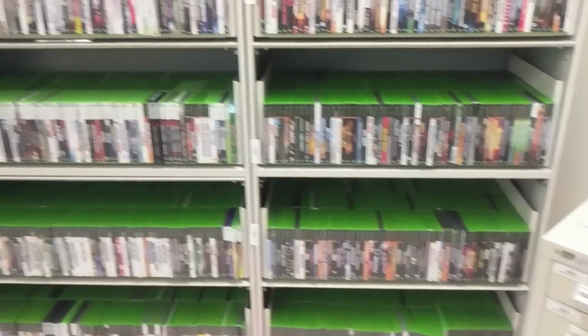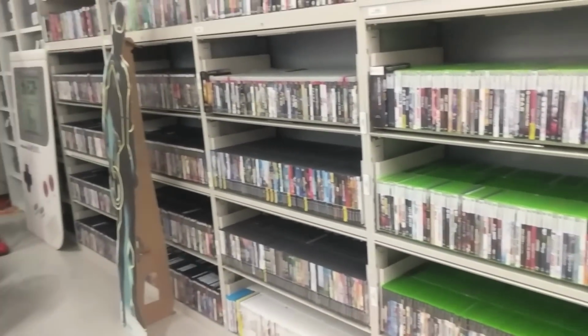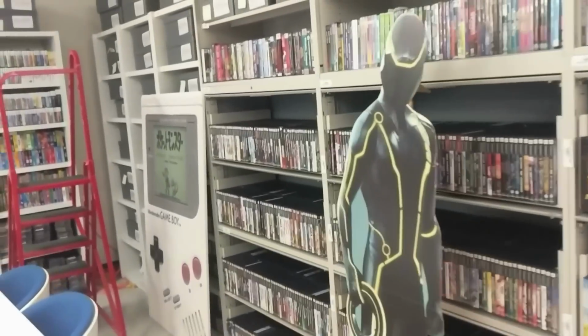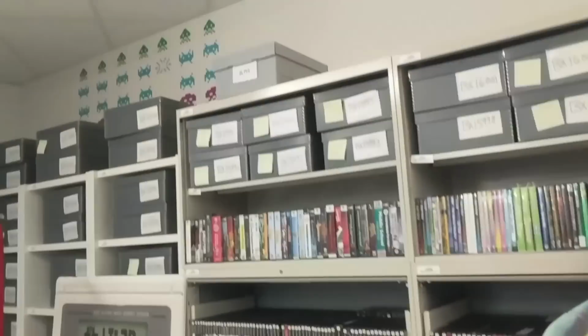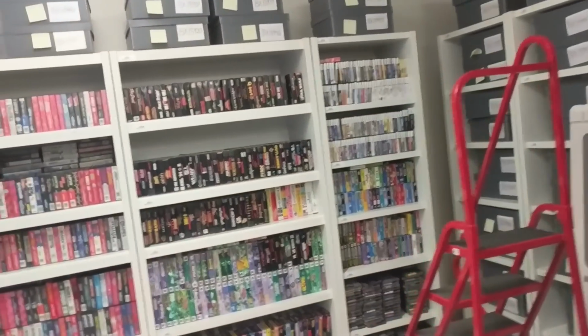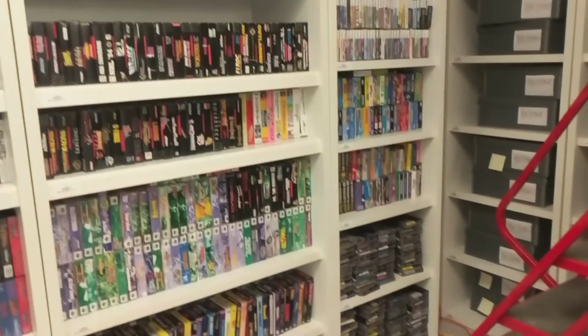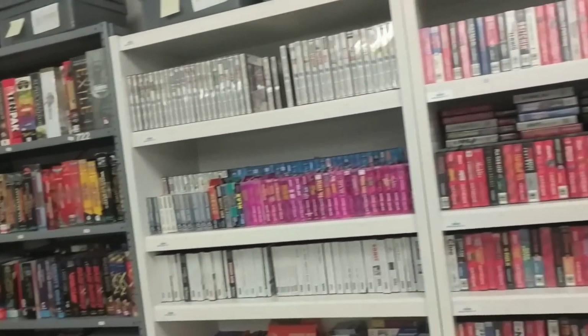Now, this is just a small shelf in the curating room. This is for testing, this is for playing, this is for archiving. This is just to see if games work. They capture footage for it for their YouTube channel and for archiving purposes. The little boxes up there too are donated educational computer games, they said. And there's just so much to see.